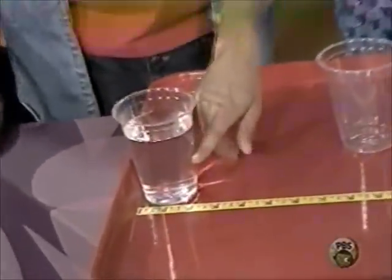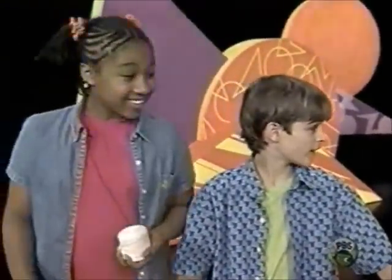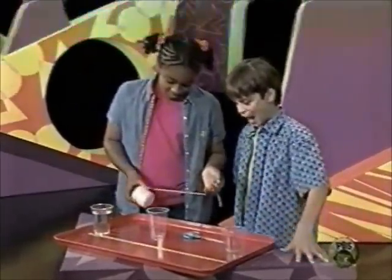Whichever team, either Kortney and me, or Shing Ying and Estuardo, is the first to get the water from this cup to the line of this cup is the winner. Ready, guys? Yep. All right. So, how could we do this?